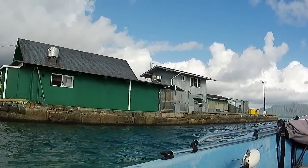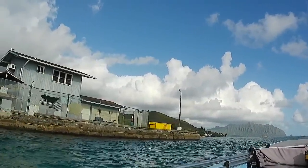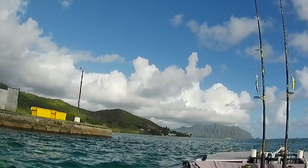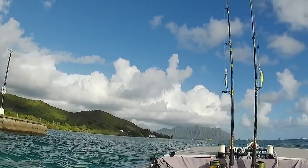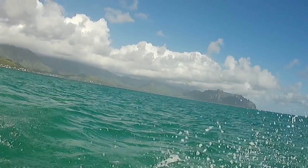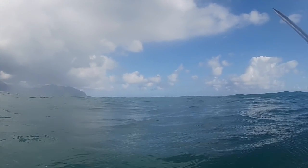Holo holo. It's another beautiful day in Hawaii. Launching out of here up here, Kaneohe, Hawaii. But on the inside, it was nice and calm. But oh, check this out. Once I got outside, it was windy. Oh my goodness, man, I was just getting splashed. I was wet before I got in the water. Right here, so rough. I'm like, okay, let's get in before I get seasick.